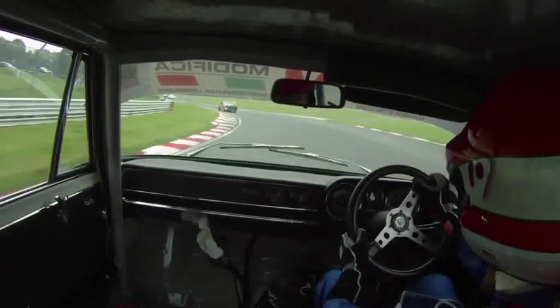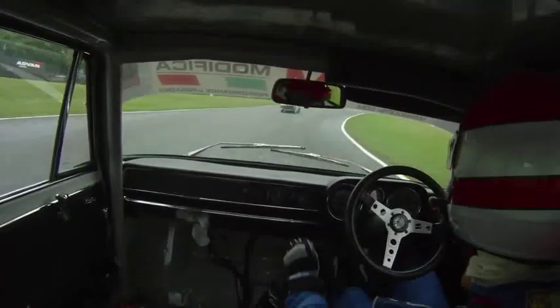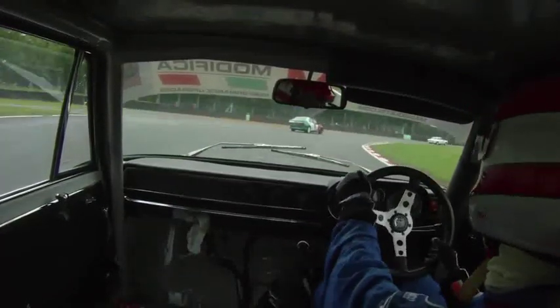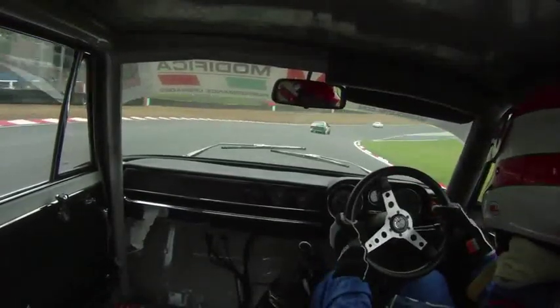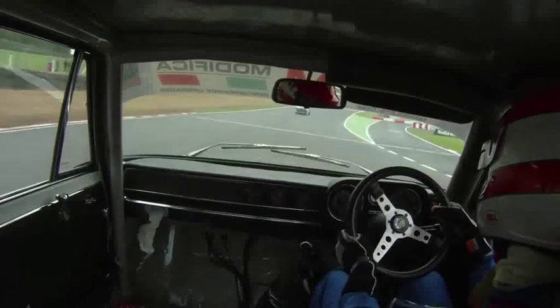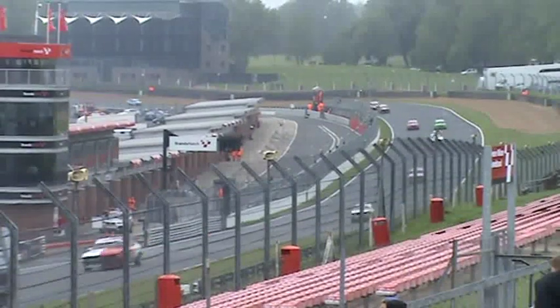And then returning to the left-hander, which is Surtees corner. The right-hander, which is McLaren. Then down a gear for Clearways. Messenger is just starting to pull away now from Griffin to complete another lap. And here they come then across the line.